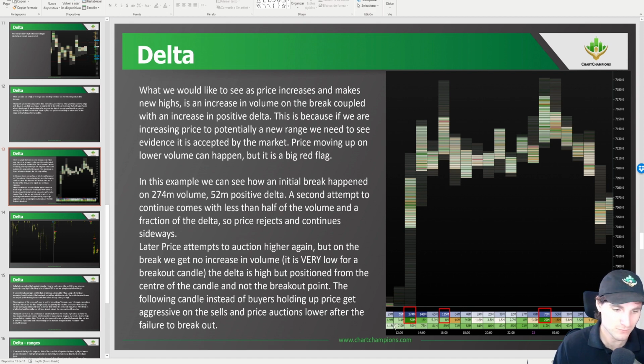So for an example of what we would have wanted to see, obviously this is not what we wanted to see. What we would have wanted to see is this breaking up on, let's say, 300 million delta, and in that we might have wanted to see a candle such as 30 million, because that's more than anything in that range. And we would have wanted to see that coming in at the highs, not like in this example where you have that delta concentration at the lows. You want to see that positive delta coming in at the highs as you're breaking out.